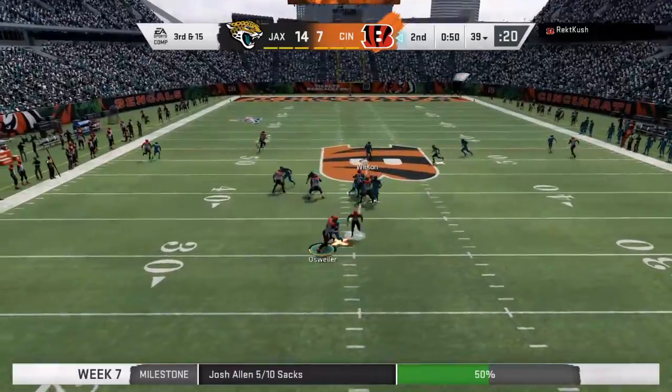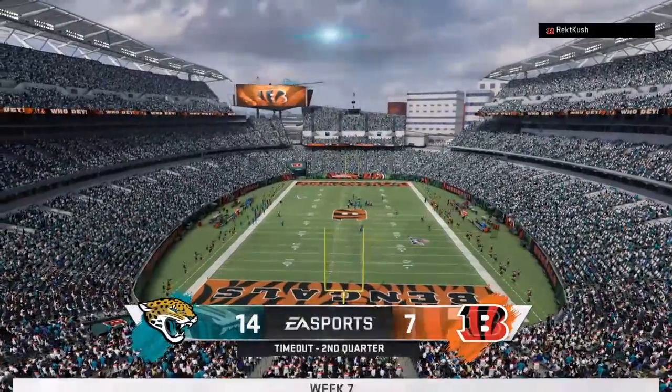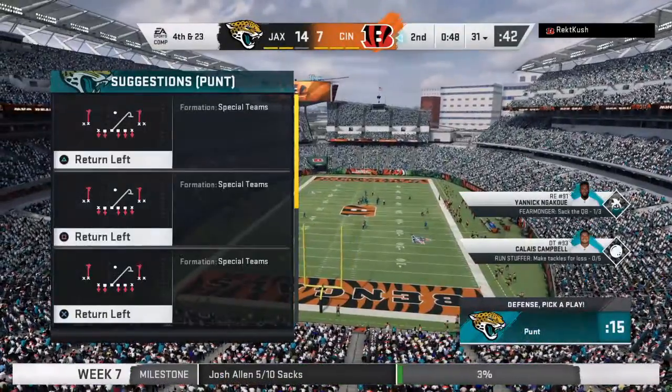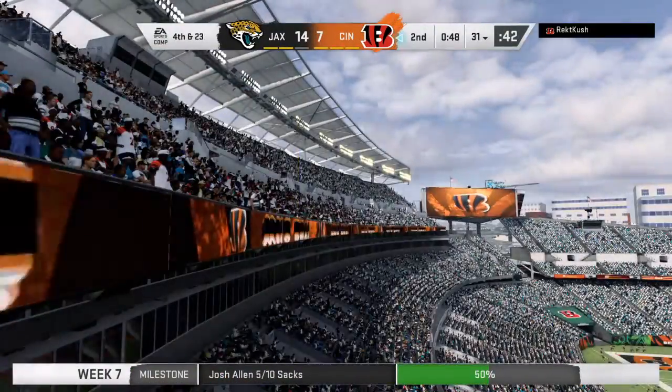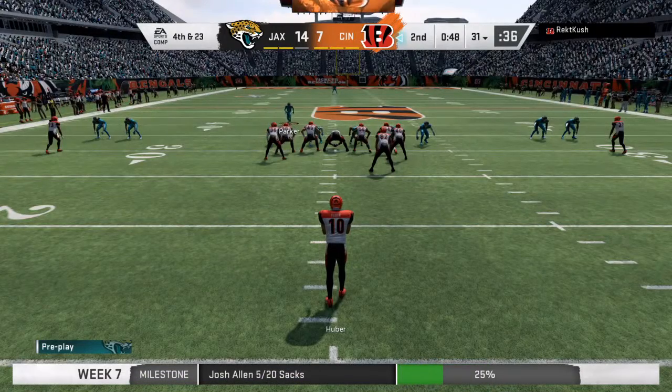They go play action with Osweiler. Can't find anyone, and down he goes. Osweiler sacked. The Jaguars going to go ahead and use their first timeout as they get the stoppage with just under 50 seconds remaining in half number 1.